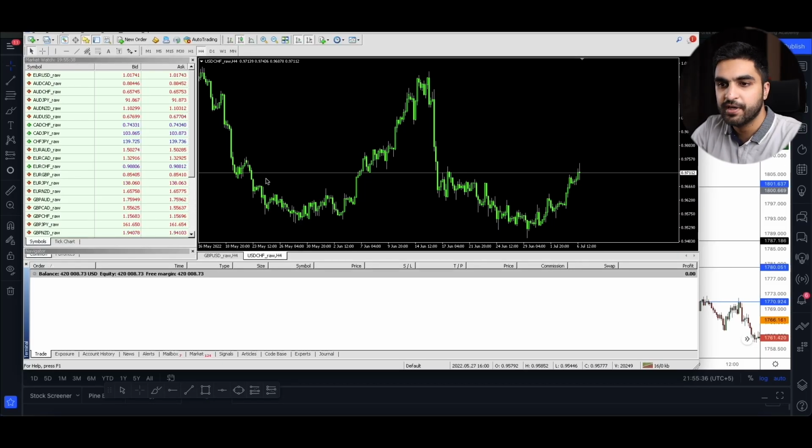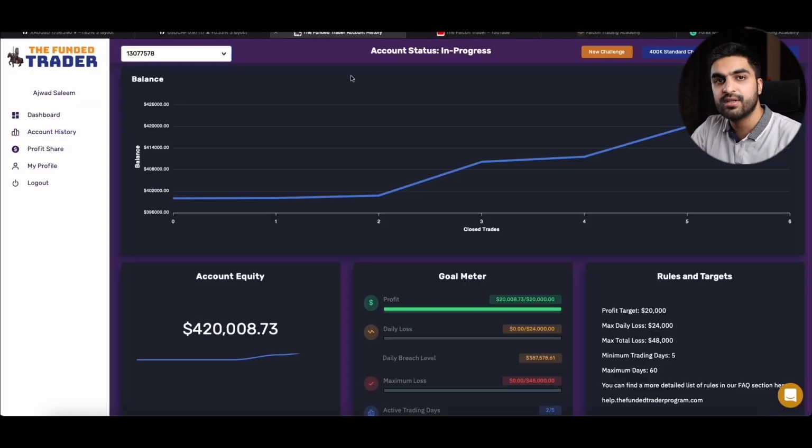So as a proof, here is my account balance, $420,000, and I only took 3 trades to make $20,000 in only 1.5 days. Here is the account dashboard of the just completed $400,000 phase 2 account.